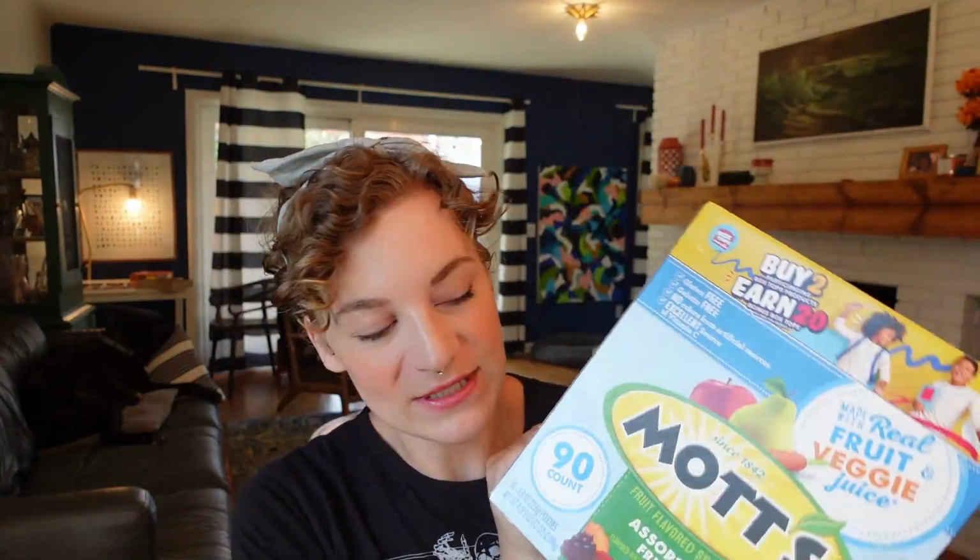And this is just an unbelievable amount of fruit snacks. 90 bags of fruit snacks here. Everyone in our house loves a fruit snack, including myself. Sometimes when I want something that's basically candy, I'll grab a little fruit snack pouch and it satisfies my little sugar craving. So, made with real fruit and veggie juice, whatever.